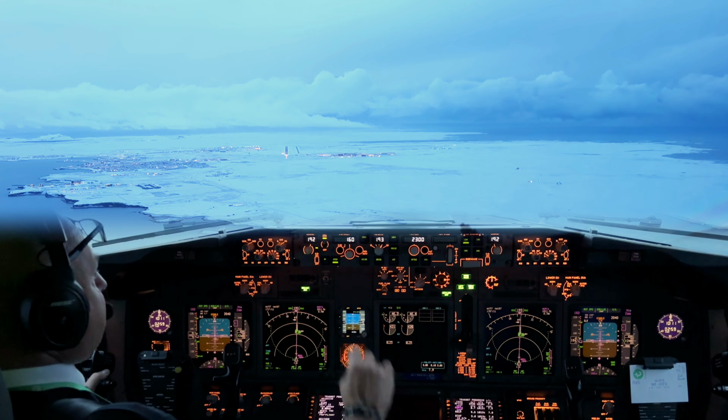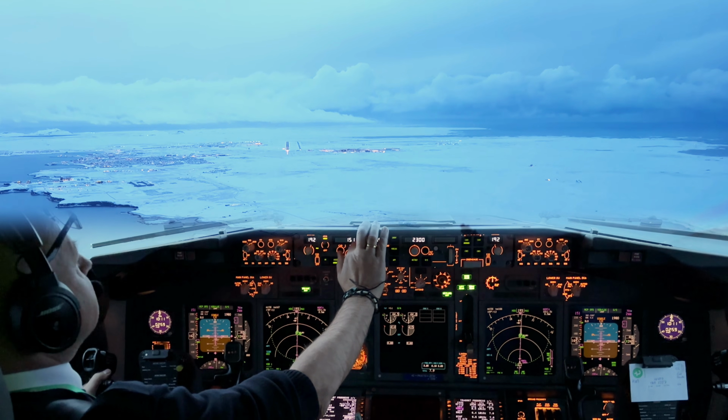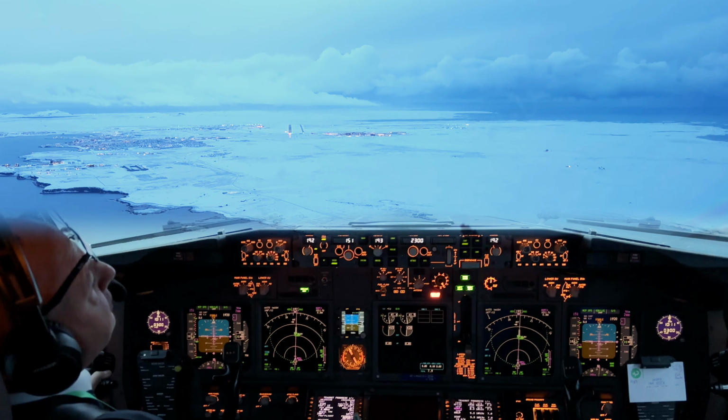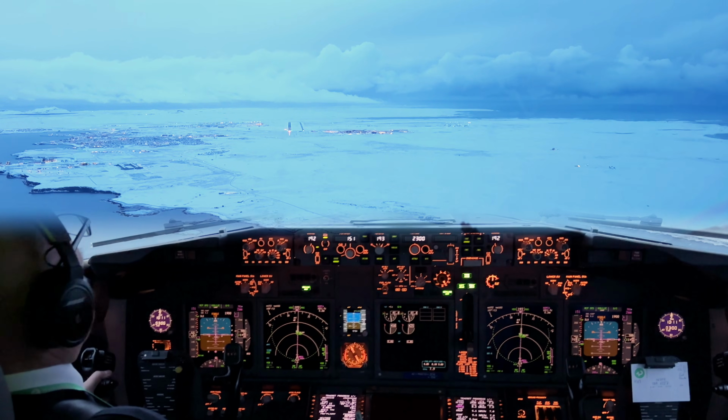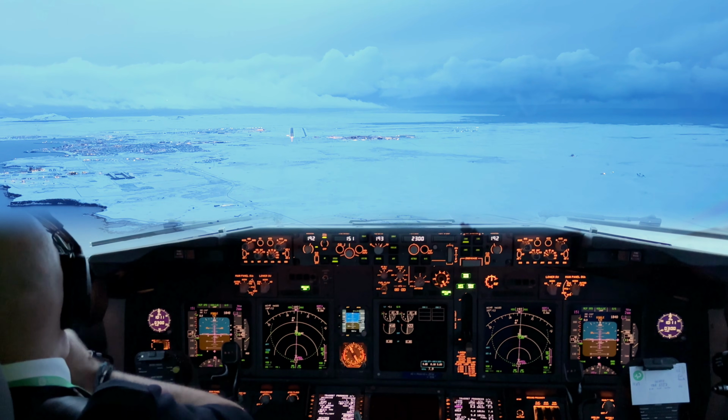Flaps 30. Flaps 30. 151 and the landing checklist. Landing checks. Engine start switches. Continuous. Speed brake. Armed. Landing gear. Down. Flaps. 30 degrees. Landing checks completed.